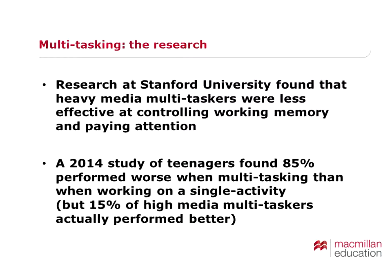Now, this first research that I'm referring to at Stanford University was done with adults, but there's also been a recent study last year with teenagers, because I think we often think that teenagers are better at multitasking because they're more used to it, because they're digital natives, whereas, you know, people of my age are not so good. But it's actually not true. And a study of teenagers found that 85% performed worse when multitasking.